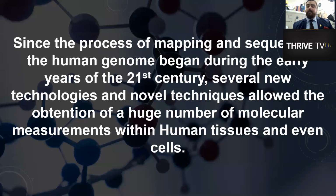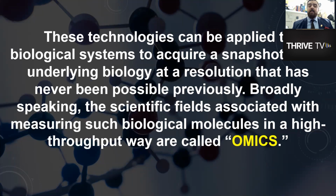Since the process of mapping and sequencing the human genome that began around 20 years ago, during the early years of the 21st century, we had several new technologies, novel techniques and different processes that allowed us to obtain a huge number of possible molecular measurements that we can take within human tissues and even within human cells. And these technologies can be applied to different biological systems, and they enable us to acquire a very comprehensive but easy to grasp snapshot of the underlying biology at a resolution that has never been possible before. So we can go into the smallest of the smallest molecules inside of the human body, inside of the cell.